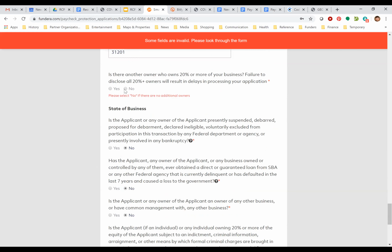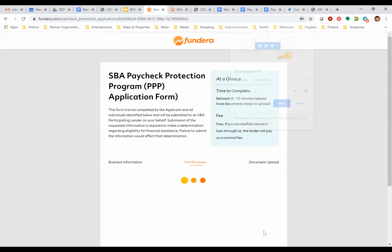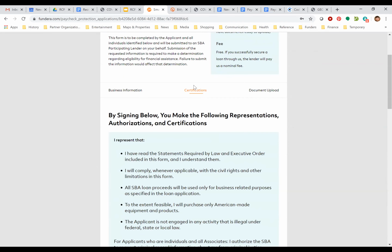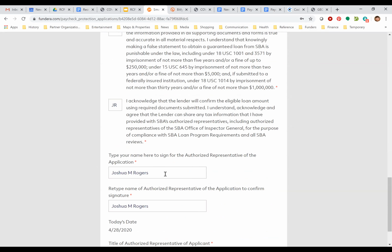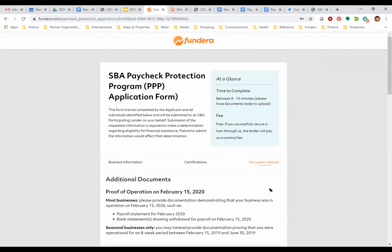To apply, I'm going to click continue. It's going to check and see if I entered all the boxes correctly, and I did in this case. And so the second page is additional certifications. Again, going back to those slides that we read through, you type your name in twice and your title and click continue.